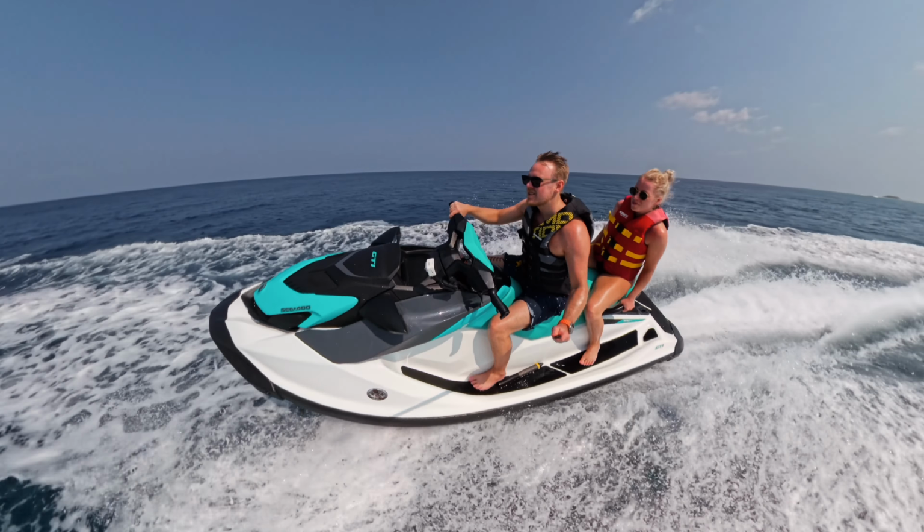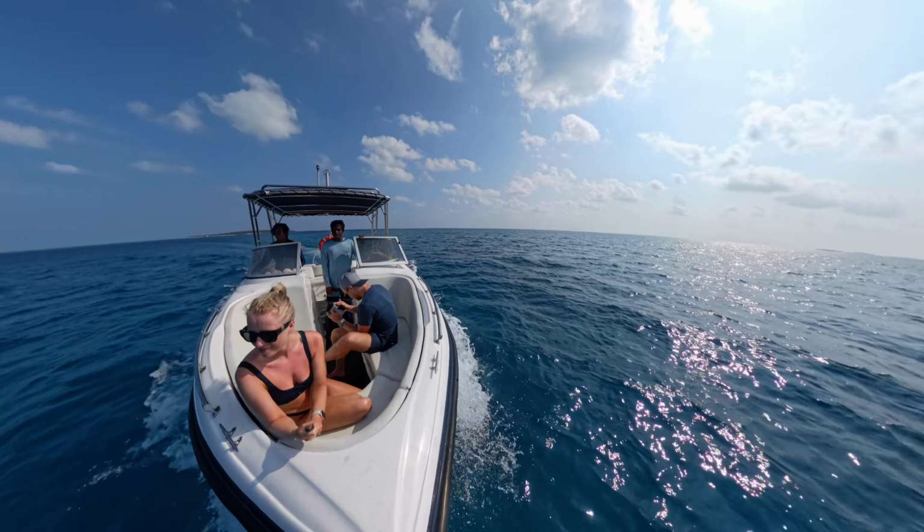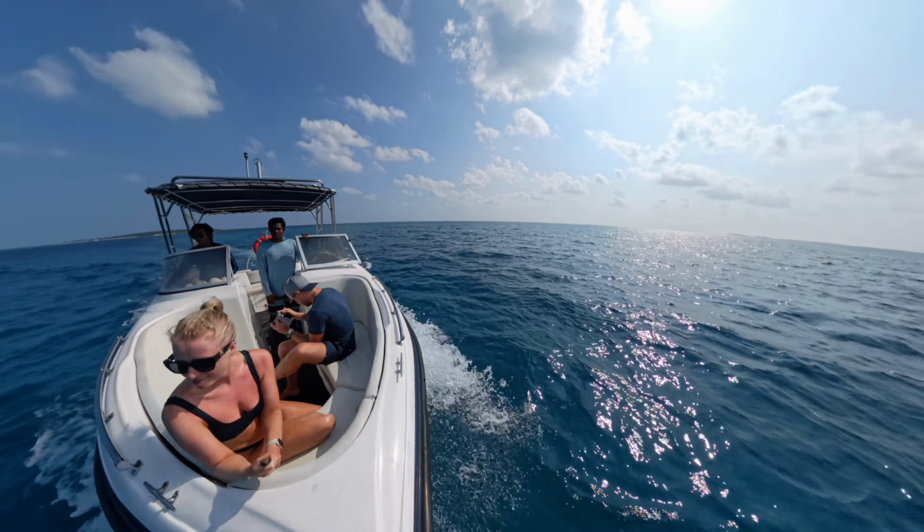Of course, if you don't plan on snorkeling or diving, you don't need the invisible dive case. But for me, at least 20% of the time is spent underwater when I'm traveling to a tropical destination. And the only way to get good results underwater with a 360 camera is to use a dive case.